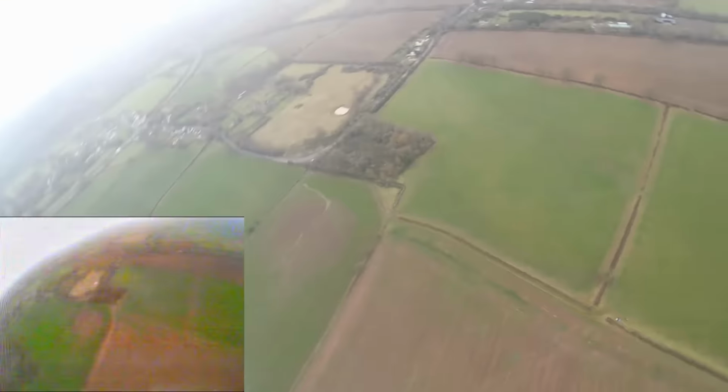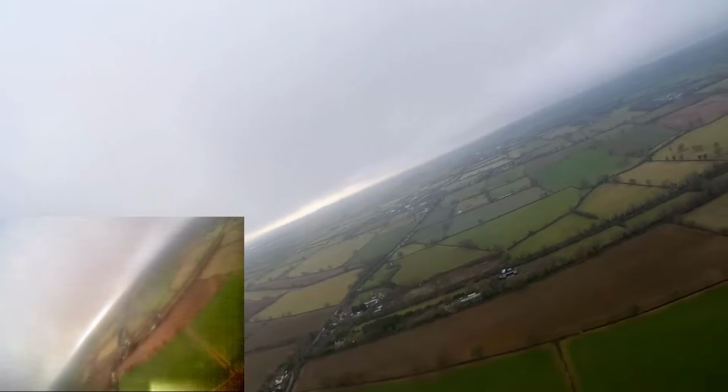How cool is that? I'm so happy with myself right now. I really am. The only other cloud which I've gone through was this tiny little cloud in the Phantom FX61, and I only had DVR footage of it, and it was utter pants. So it was really, really nice to get some proper cloud surfing in place.